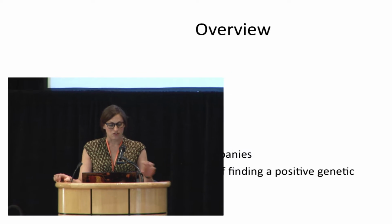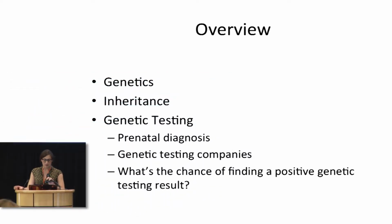So I'll go through genetics and inheritance, but I think some of the more exciting things that are happening right now are in genetic testing. And I think that's where a lot of questions are coming up. So I wanted to spend some time on that, but I don't have a lot of it, so I'll try to go through this as quickly as I can, but still give you all the information you need.